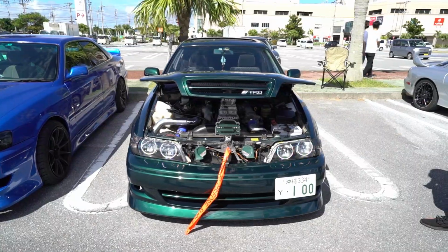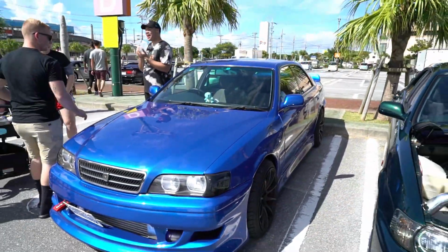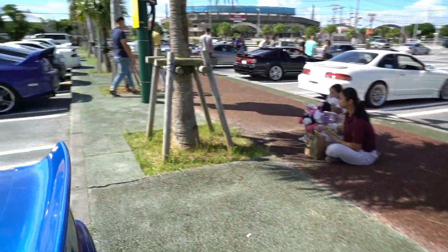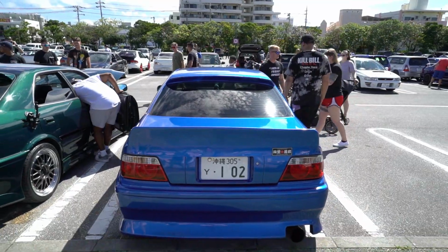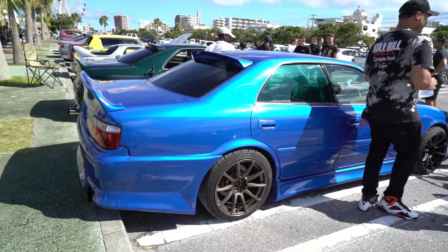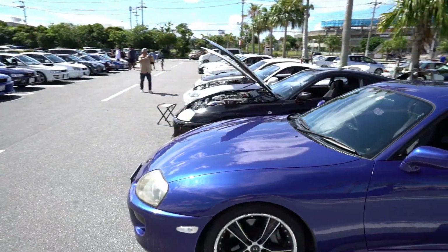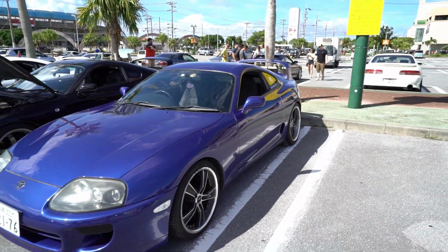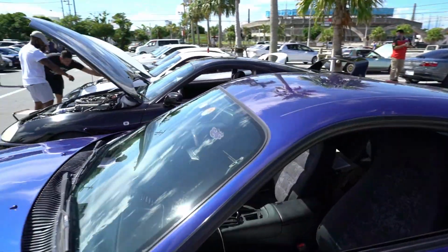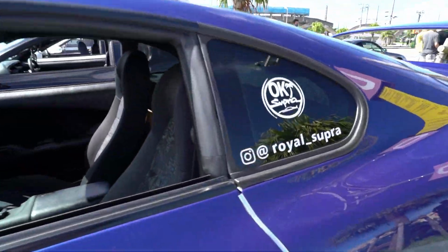Aftermarket headlights, the LEDs, the blue JZX 100. Nice big front mount, aggressive wheel setup. I saw this car leaving base the other day, leaving Kadena. Gave him a thumbs up, got a little TikTok of it. Beautiful color. Really, really nice. Got the blue Mark IV. A few Supras came out today. Basically stock. If you want to follow them on Instagram, there you go.